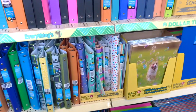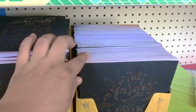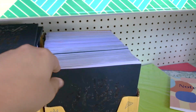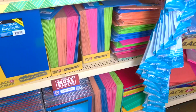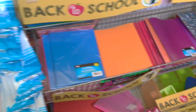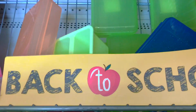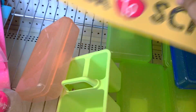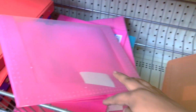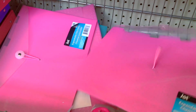So here's some back to school items, some pencil boxes, some binders. Here's a journal that I thought was nice to show. It's just one of those black journals. There's some paper trays, some folders, as well as some pencil cases and some notebooks. Also some pencil holders that I found. I'm sure you've seen this before. I just wanted to show you guys what I was looking at. Here are my folders that I picked up, which I will be using for my dies.